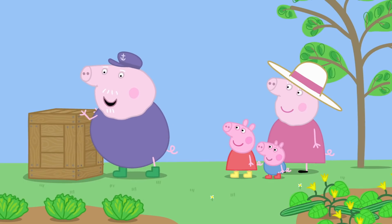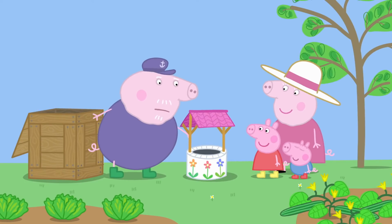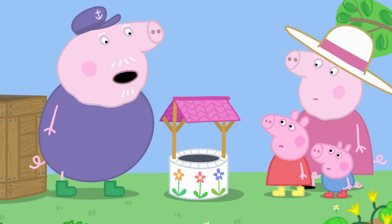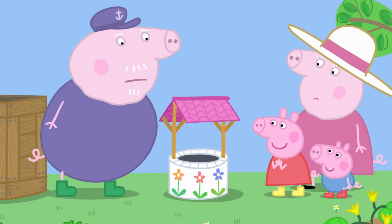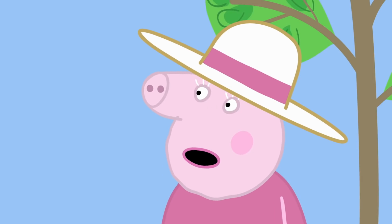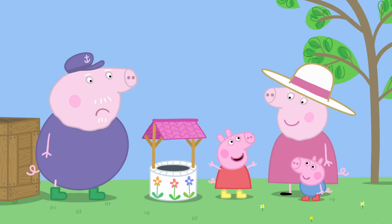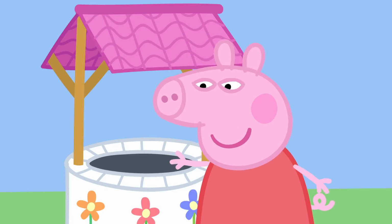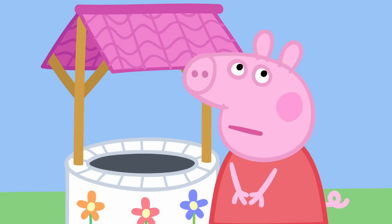And as it happens, I do need water for my garden, so a well will be useful. But that is not a well. It's made of plastic and there's no hole. It's beautiful. What's the point of a well without water? It's a wishing well. You throw a coin into it and make a wish. Can I make a wish, Granny? Of course, Peppa. Here's a little coin. I wish, I wish, I wish. Oh, don't tell us what you're wishing for. Okay.